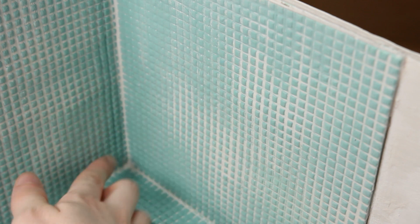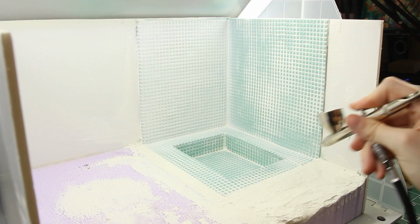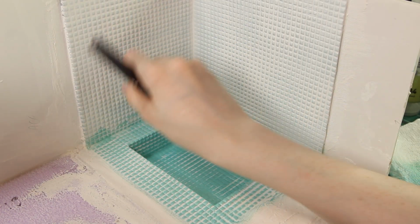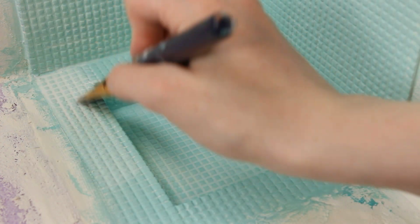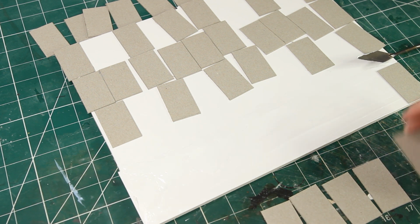I really should have redone it, and I really wanted to rip this thing off and start again, but I stopped myself and I said, you know what, let's just try something else. So I got the airbrush back out, used the last of the white, brushed on the blue, and used a whitewash to indicate that the grout was there, but not make it too obvious that it was entirely uneven.